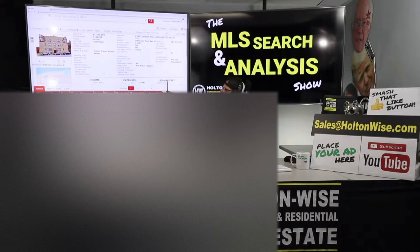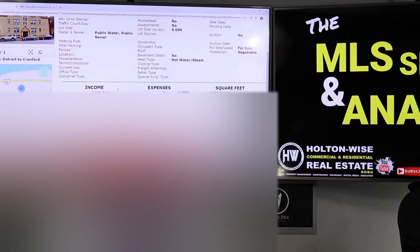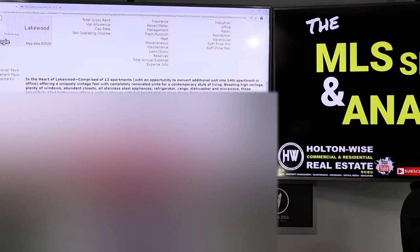But Lakewood, of all those neighborhoods, you're going to get the highest quality tenants. Lakewood is an incredibly desirable place. A lot of people love the nightlife and everything like that over there. And the building itself appears to be in the best condition, right? So let's take a look at what the listing agent said.